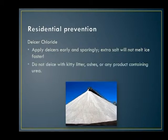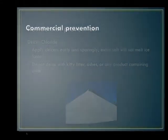Do not de-ice with items like kitty litter, ashes, or any other product containing urea, as these chemicals can be much more harmful to the environment than chlorides can.